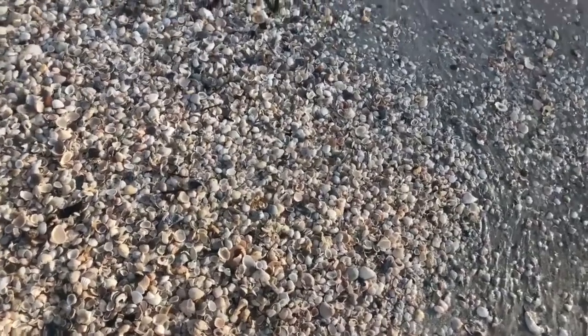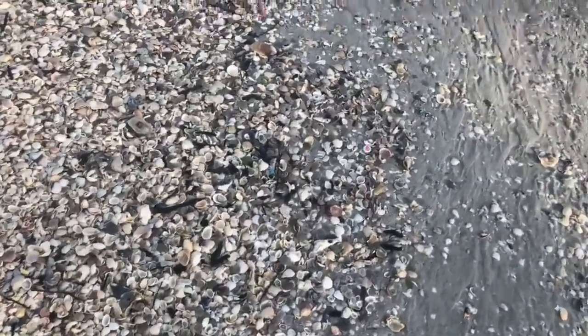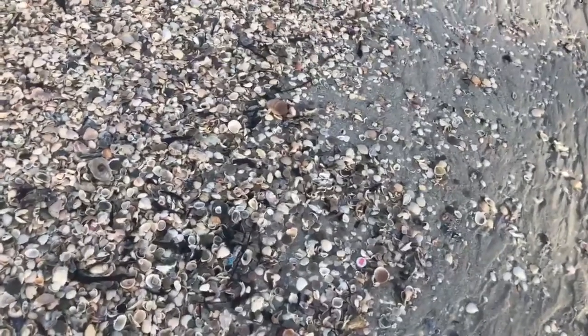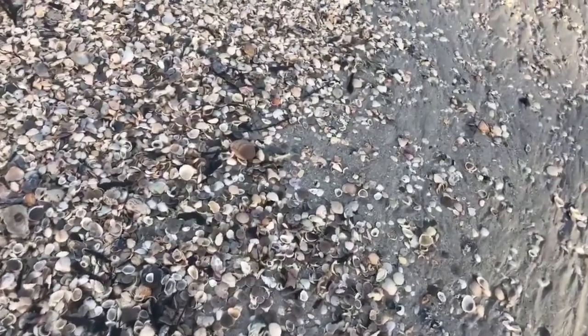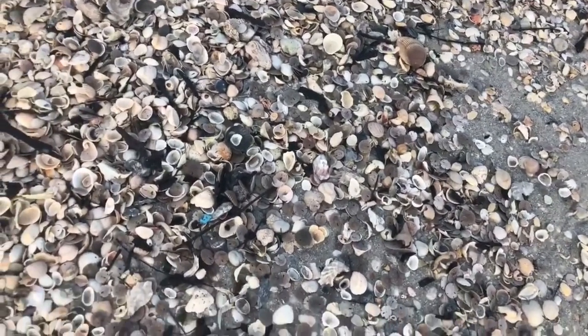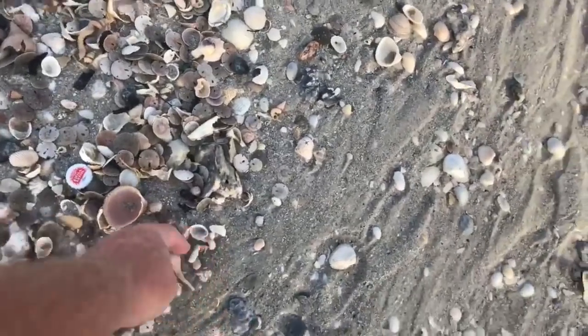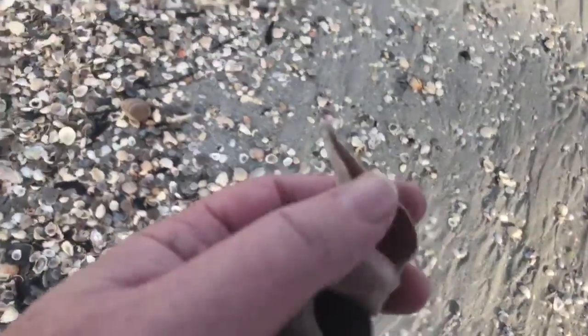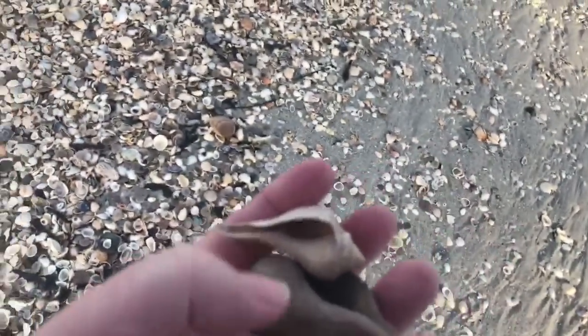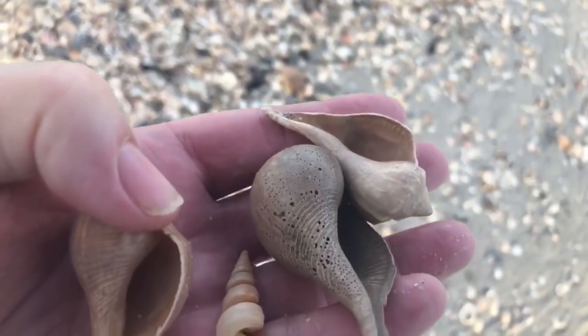And I haven't even begun to scratch the surface of this pile of shells here. That's truly amazing. Truly, truly amazing. Another lightning whelk over here. An old lightning whelk. All old shells here. These must have got stirred up from the bottom and washed up here.